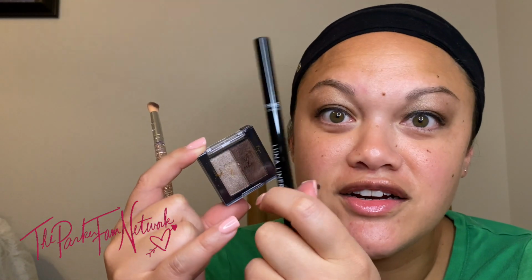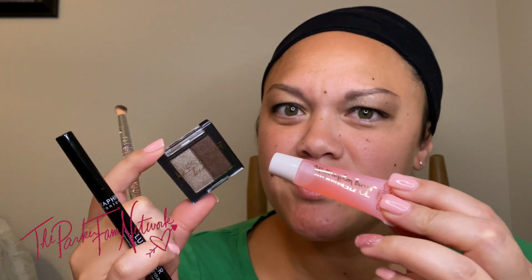This eyeliner is the bomb. I'm liking this. I'm digging this. It's only been like 20 seconds, but I'm digging it so far. The real test is going to be how long all of this lasts.